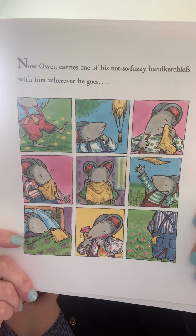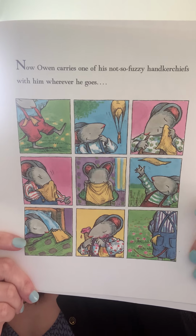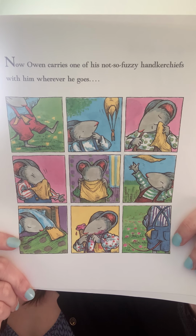So a handkerchief is kind of like a reusable tissue. You can clean with it, you can blow your nose with it, and you can throw it in the wash and clean it again, and then he can use it. So now he can take it with him to school and everybody will think it's a little handkerchief.